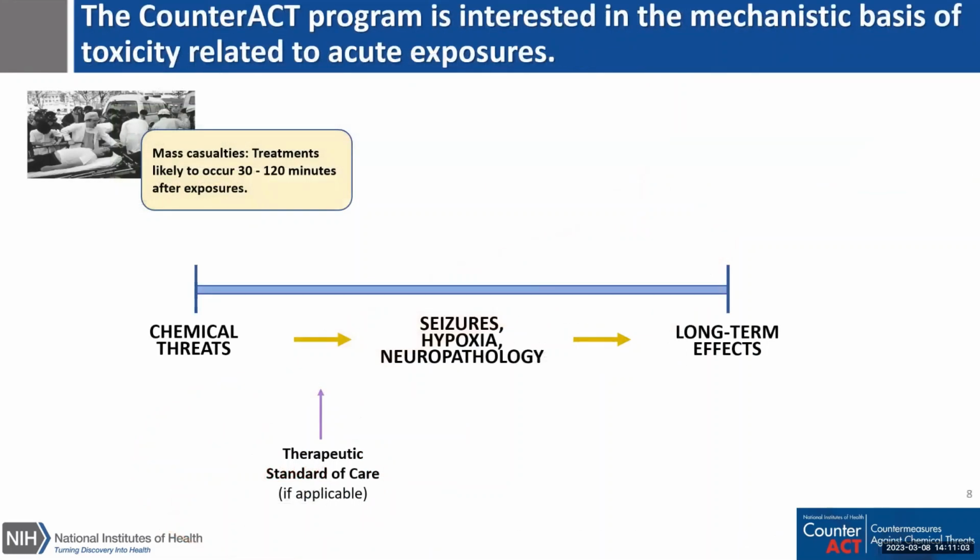And so this funding opportunity targets the first part of our mission, and that is to understand fundamental mechanisms of toxicity that are caused by chemical threat agents. So when an acute chemical threat exposure occurs, there are a number of mechanisms involved that lead to pathology, toxicity, and poor outcomes. And these include persistent long-term effects.